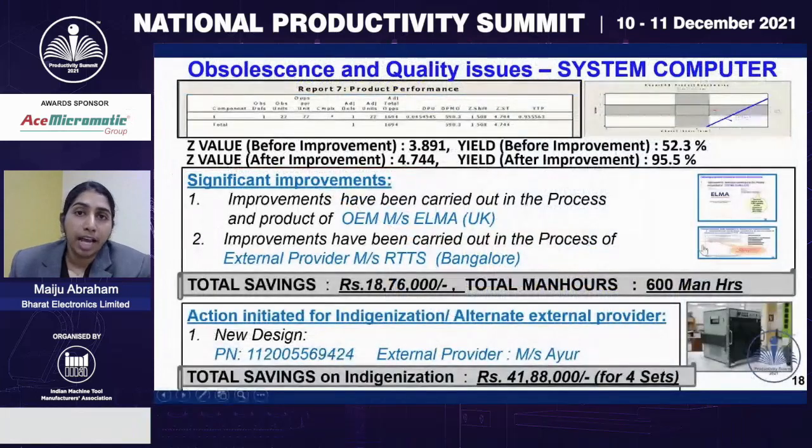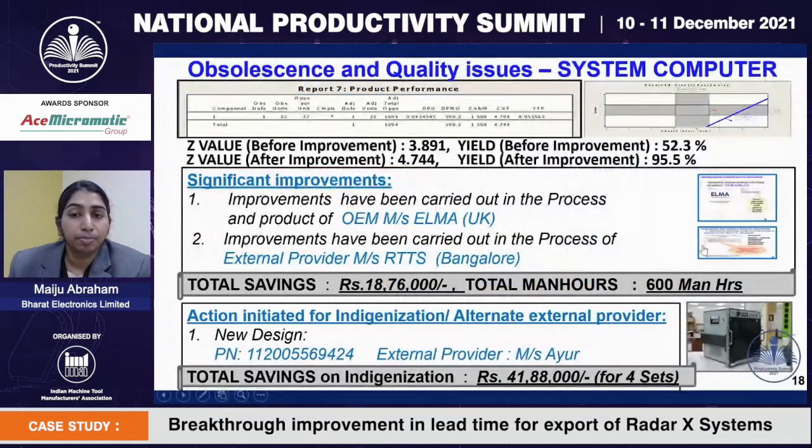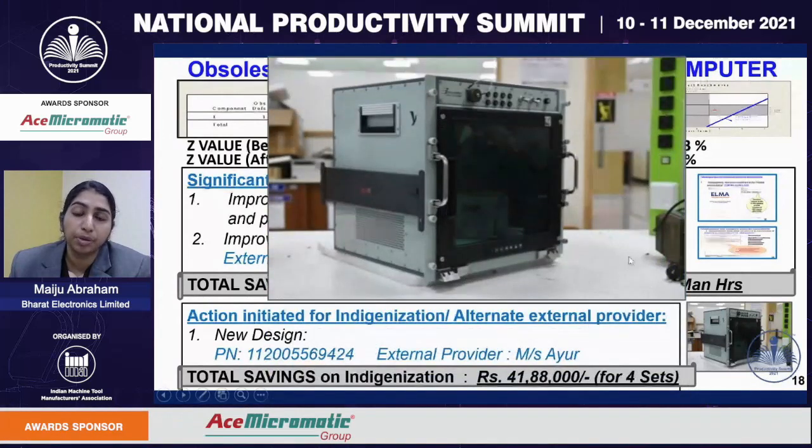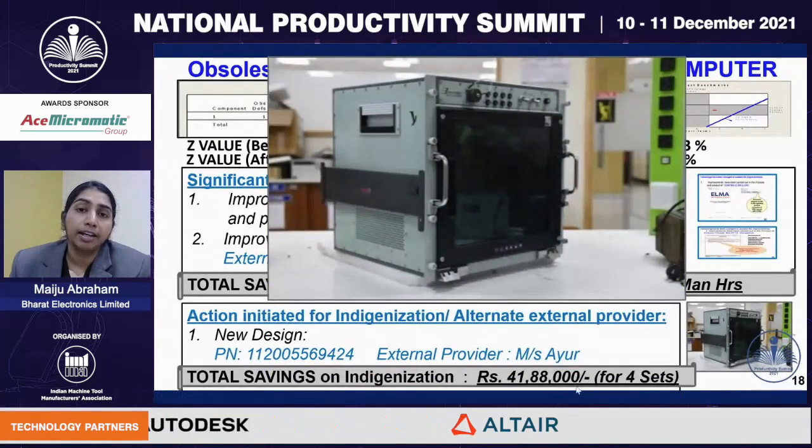Considering the lessons learned and the risk involved, we thought of an alternate sourcing, and our design teams, along with IUR, were able to provide a better solution in terms of a new system computer. This indigenization gave us a savings of more than 41 lakhs, and this was much better in terms of maintainability.